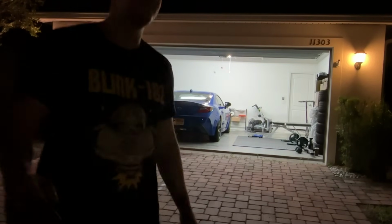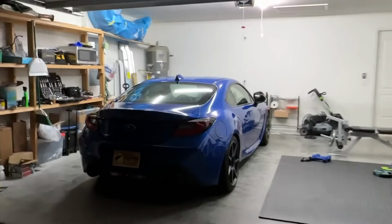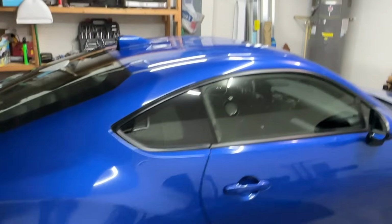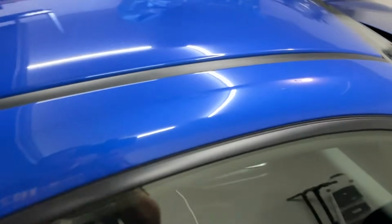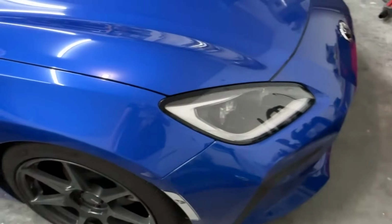That is awesome. Look at that, dude. It's not even all the lights yet. This will be perfect when I need to do the ceramic coating and polishing, all that sort of stuff. Oh yeah. This paint still looks incredible. For God's sakes, the whole entire left side was just repainted not too long ago.